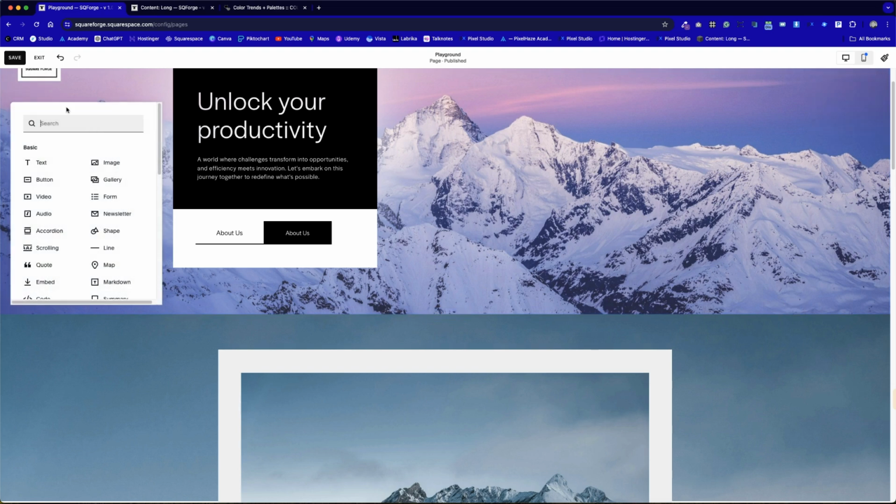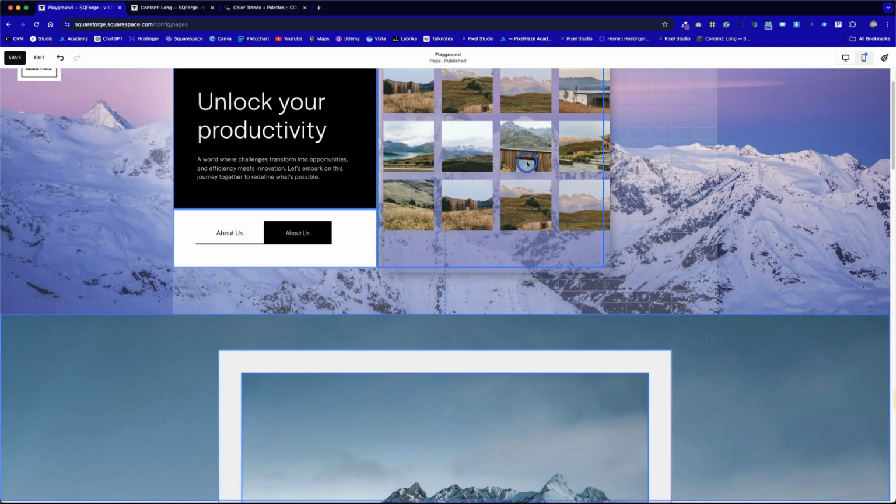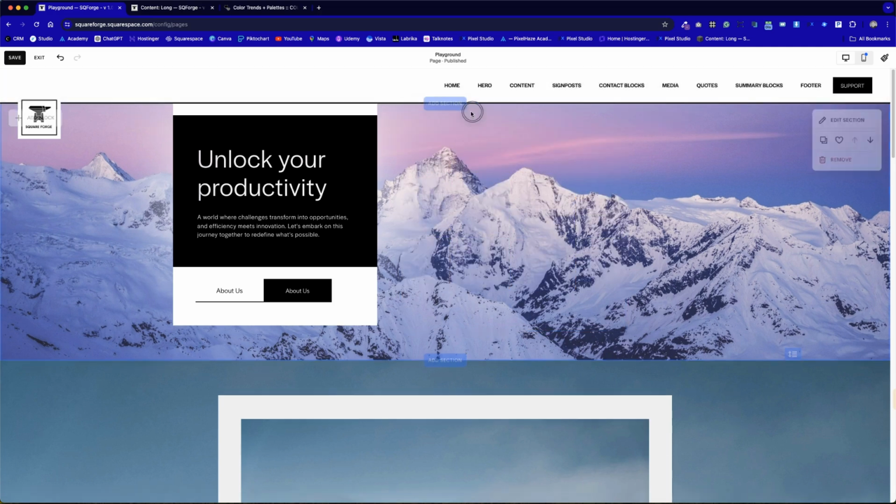Next up, we can turn this section into a hero grid. A hero grid is where we have multiple elements or signposts in one key section. For example, we could decide to add a gallery and edit the gallery independently to the background image. We've got to be careful not to have too much going on with our image at any point.